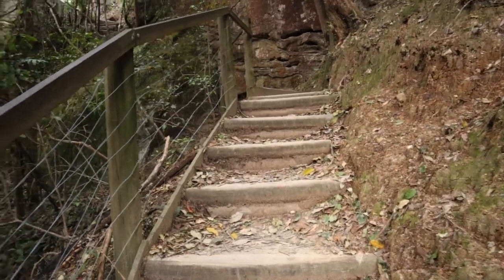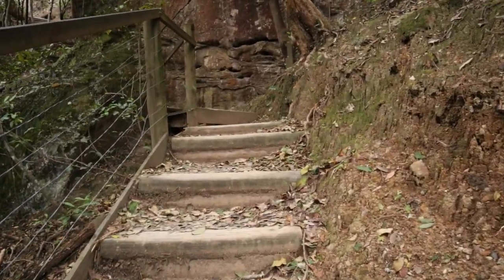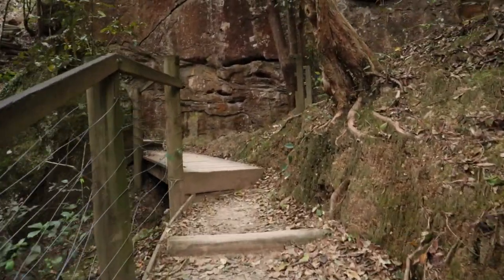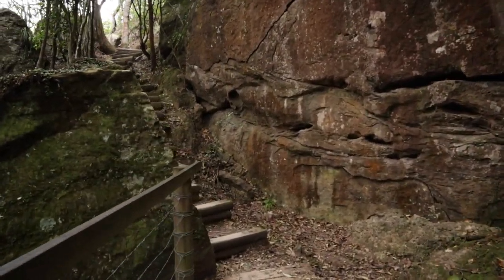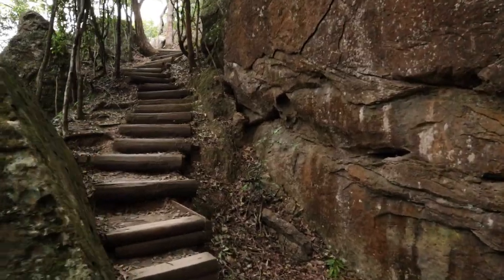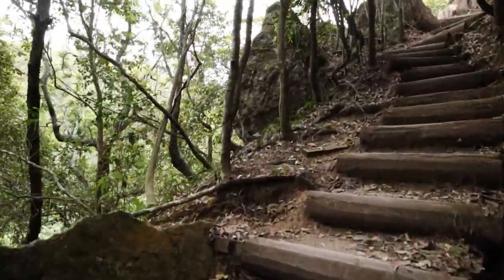Okay, battery died. There's a hard cut. But yes, we got more stairs. I haven't moved. As soon as the battery died, I stopped so I could change the battery. So you can see the whole lot of stairs that you've got to climb up to the lookout on the way back from the beach.